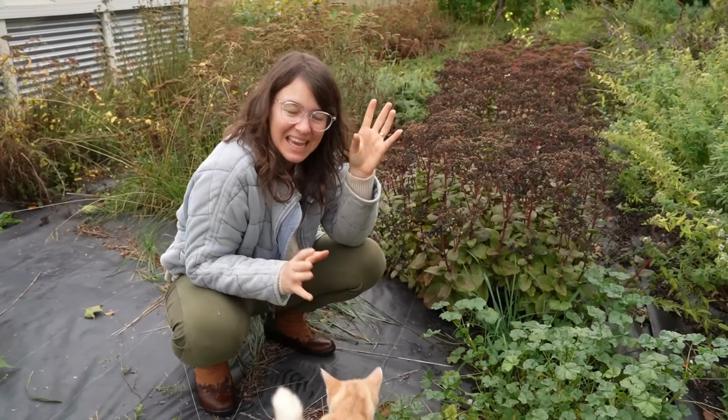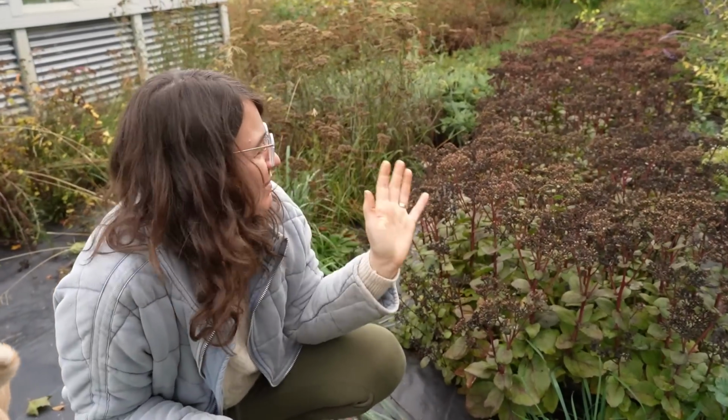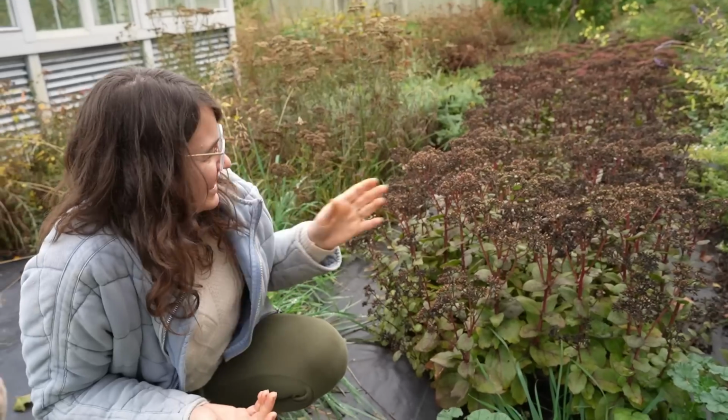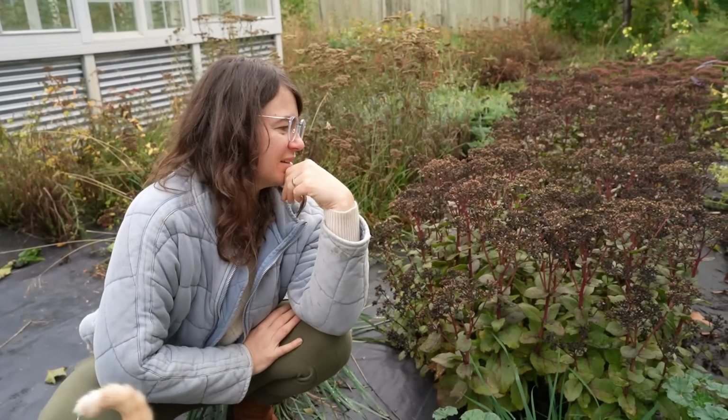And let's end the video on a crop failure. Behind me is one of my most important fall crops on the farm because it is one of the few things that can survive a frost and still be available for me to sell, but not this year. This is my sedum, and I've had tons of issues with the sedum this year.